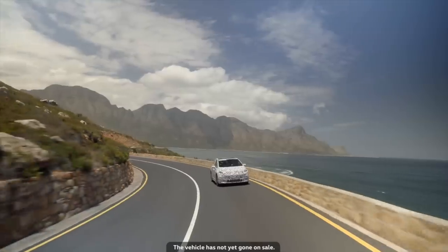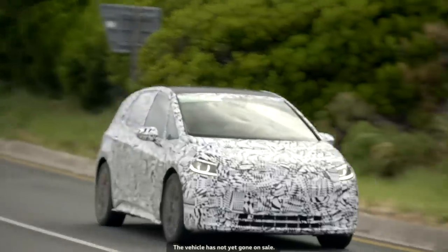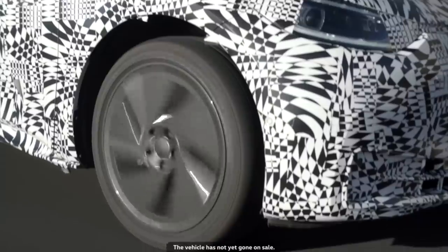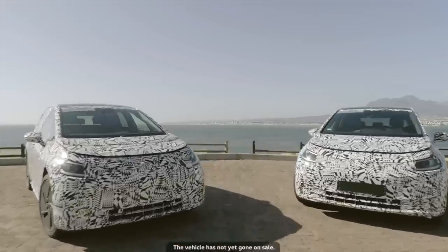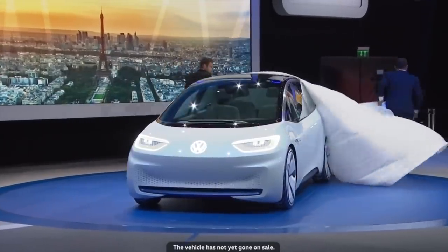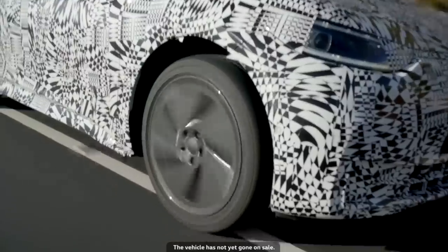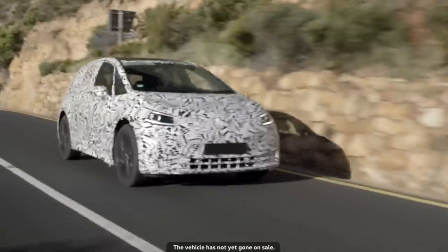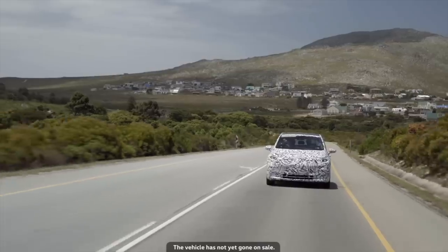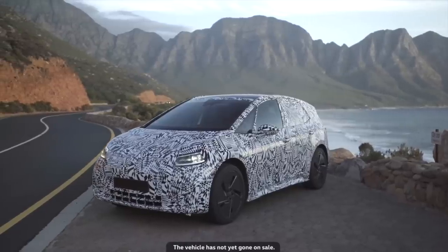But according to Motor and Sport, the base version of this ID will not be available initially, but they said the price is estimated at around €29,900. Not bad for a 48 kilowatt hour battery pack, getting around 205 miles or 330 kilometers of WLTP range. So EPA will be a little shorter than that. In countries like France, where they have pretty lucrative incentives, you could pick something like that up for under €24,000.